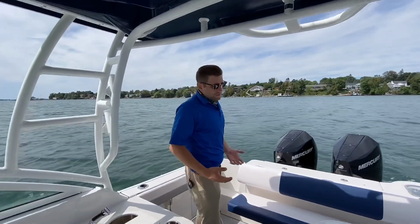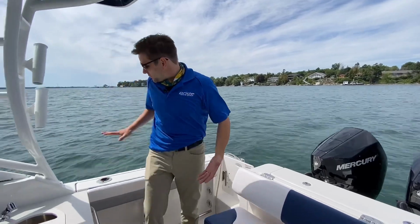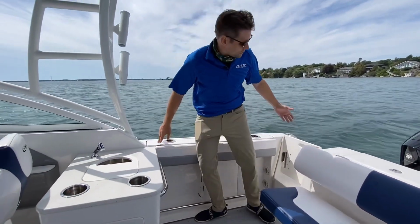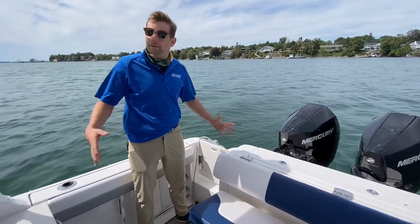One of the biggest features for me on this is the safety aspect. I personally have a couple of children that are really young, and if we're on this boat, I'm not worried about them falling overboard. The gunnels on this are very, very tall, and there's also a platform access door here, so you can keep this closed and make sure everybody stays in the boat.